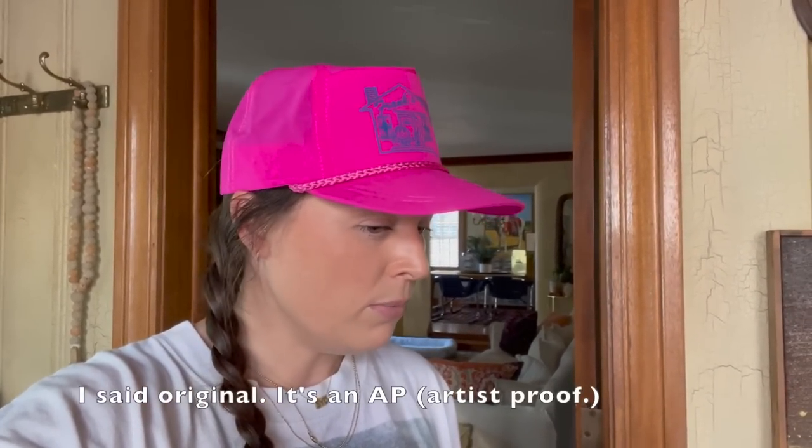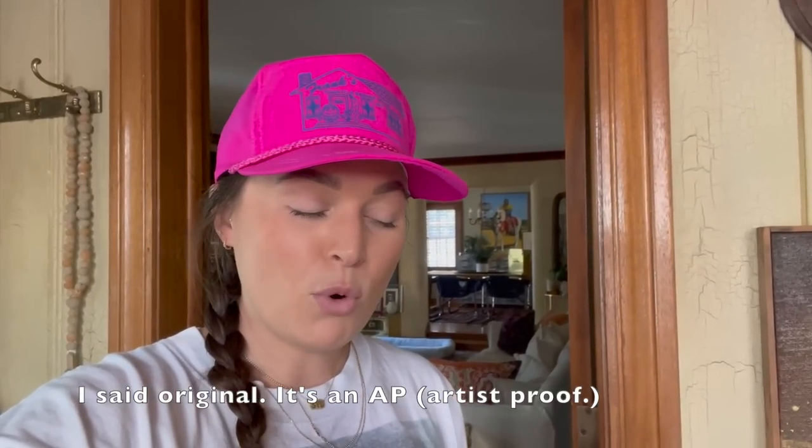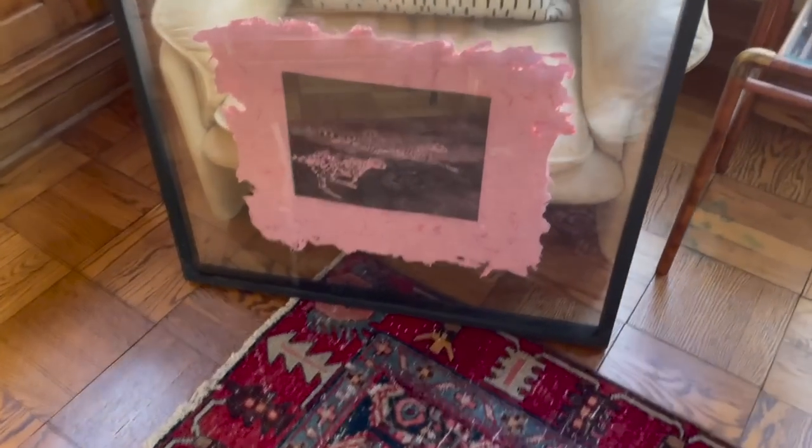If you followed me for a while, you know that I have entirely too much art. And this piece that I'm about to show you is really cool, and I need to do some research on it because I'm not sure how much it's worth. It is an original, though, so that makes me like it that much more. So let me flip my camera around and I'll show you what I got at Goodwill today.